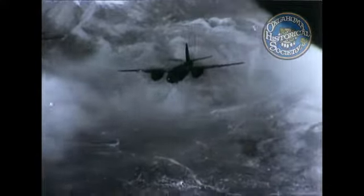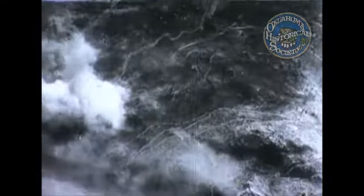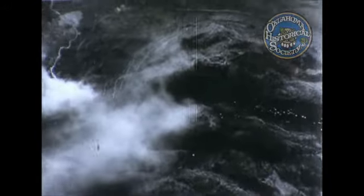Over the Mediterranean, en route to the target, they test their guns. One ship of this group is forced back because of engine trouble, but 35 Marauders are over the target at noon. From an altitude of 10,400 feet, they release 60 tons of explosives. No flak or enemy fighters are encountered. A huge cloud of smoke covers the town.